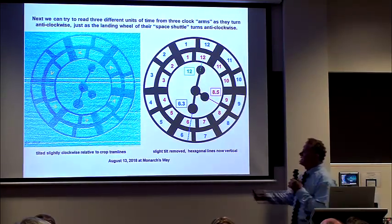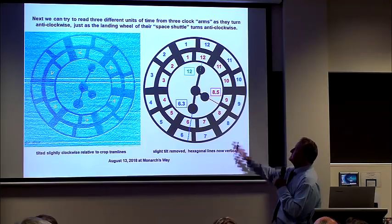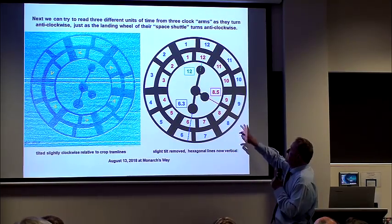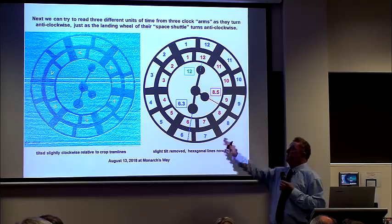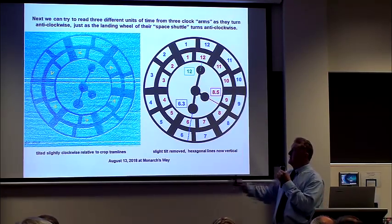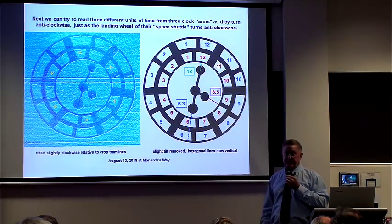Here I changed the color to make it easier to see. The wheel's turning that way, so the clock has to be turning that way. And you can actually read some numbers off the clock. I won't get into it, but you could interpret this as a date in 2021. It looks like 2:30. Anyway, I'll come back to this more later. I'll have another section of the talk. You can try to read the clock. It's definitely a clock.